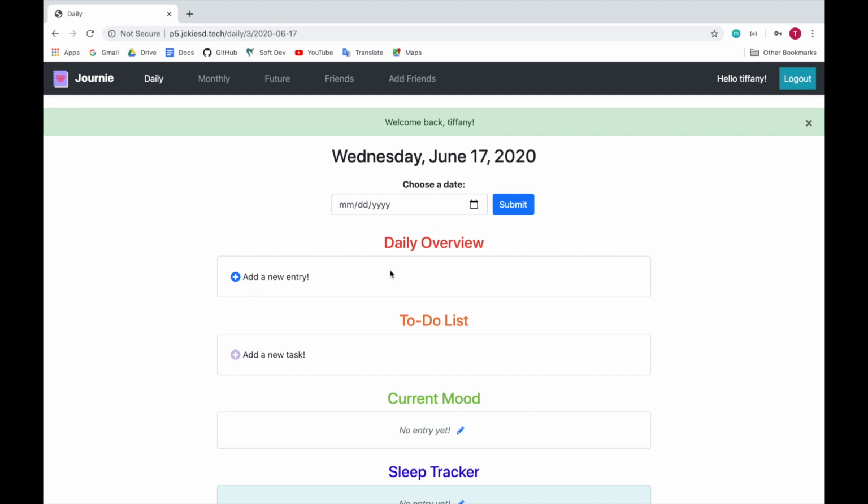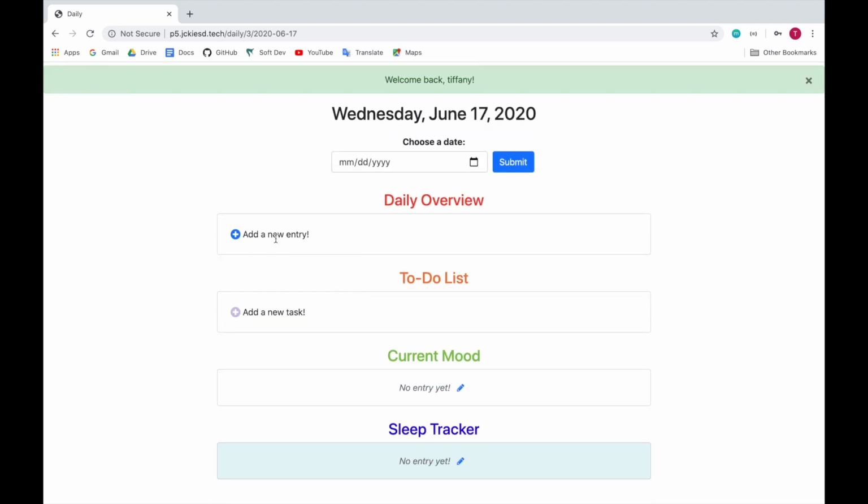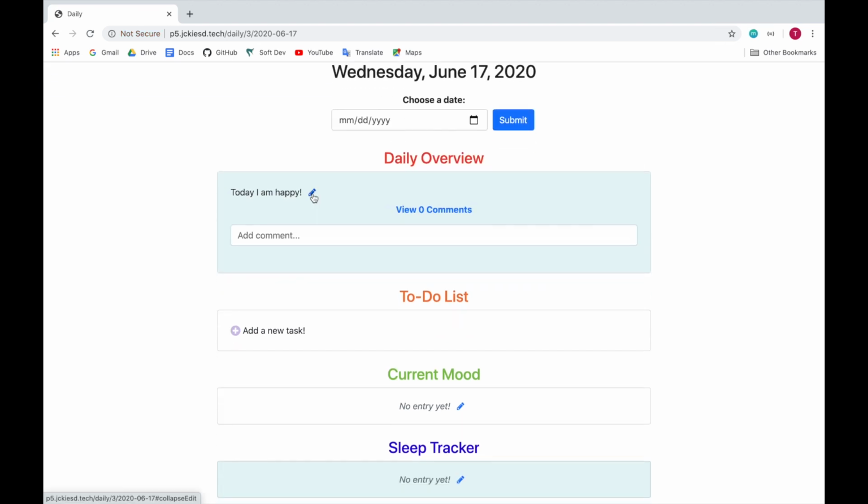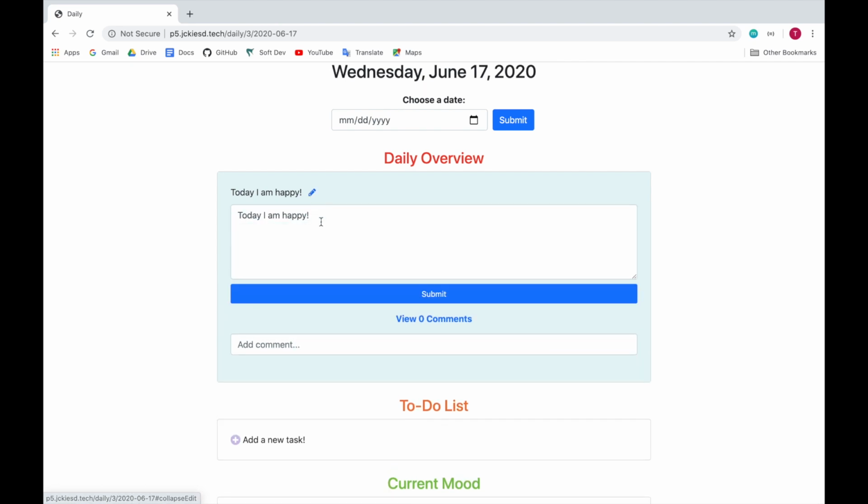As you can see, logging in brings you to the daily overview page where you can add a new entry or add new tasks. I'm going to update my entry for the day. As you can see, you can also edit your own entries.